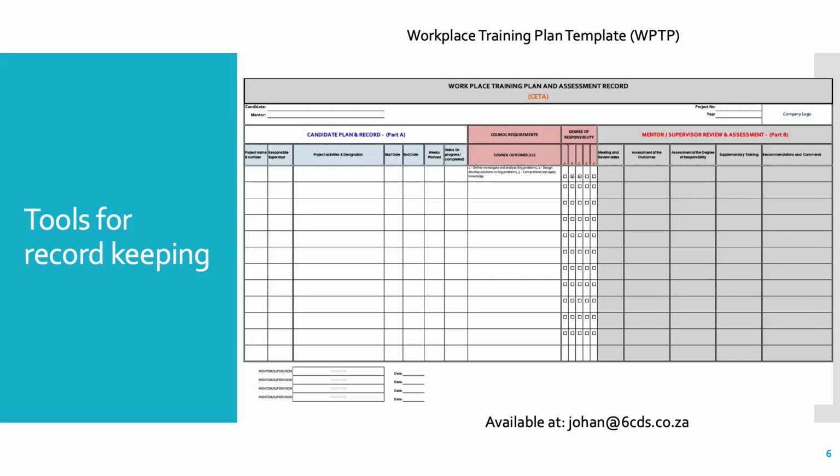Then you sit with your mentor or your supervisor and you assess the outcomes. You look at the outcomes, you look at the project and you say, yes, I agree with it. You change it. You do whatever you want to do with it during that process. Then after that, you assess the degree of responsibility and you and your mentor make comments on there and say, yes, I'm happy with you being on BC. However, I think you need to move to D. So we need to put you on a project where you get more responsibility. So that goes into there.